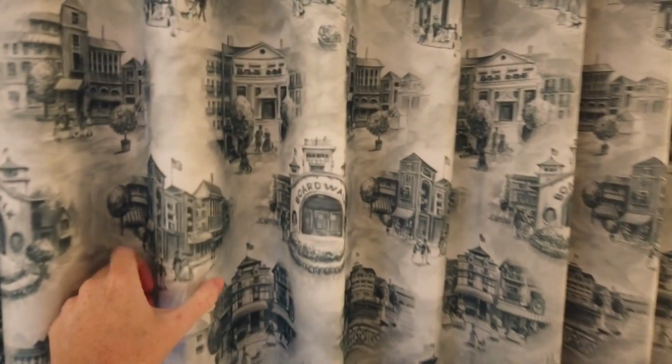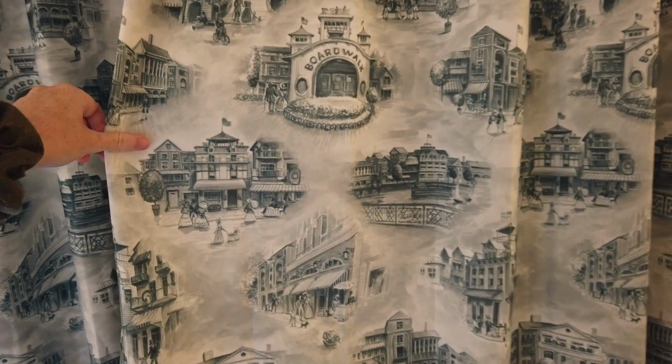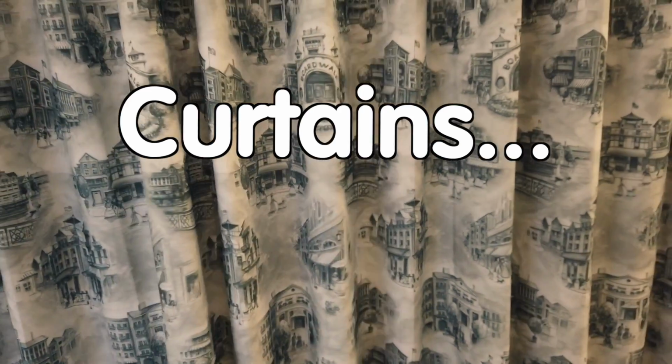And then you have your big blackout curtains, which have this very beautiful boardwalk sketch print on them. And those are sketches of what looks like, I don't know if it's the inspiration. No, it's got to be this boardwalk hotel. I don't know. Curtains are confusing.